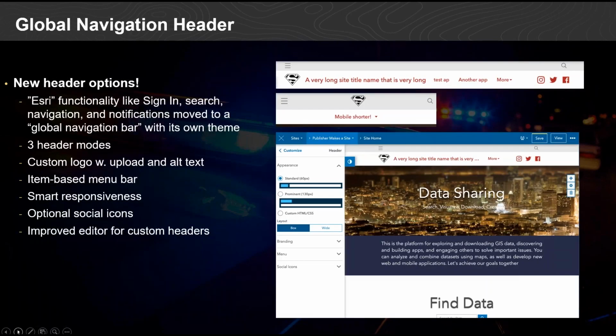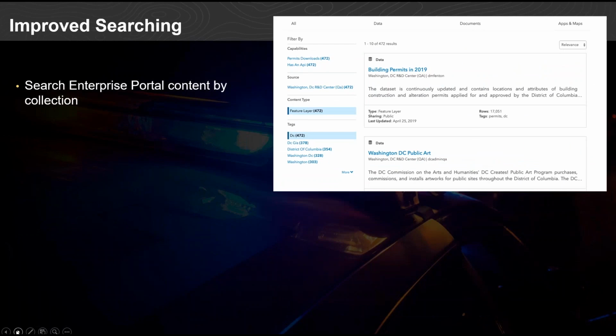A second capability that's exciting is the ability to have a global navigation header. So regardless of where you go, all the different sub pages that you might navigate through in your ArcGIS Enterprise portal, you can now always have a navigation header at the top of your website, and that's going to give you the ability to have reference links, ensure consistent branding at the top, so that your users can never get lost drilling through your enterprise sites and getting confused as to where they were or where they need to get back to. That's another often requested capability from our existing ArcGIS Enterprise users.